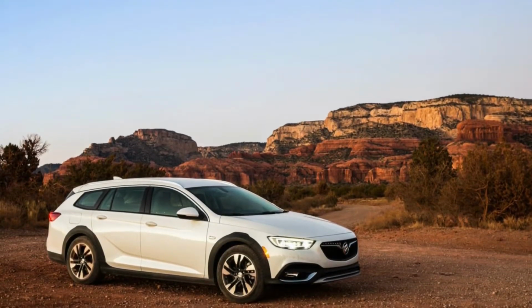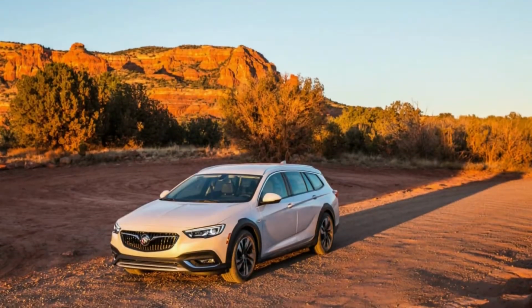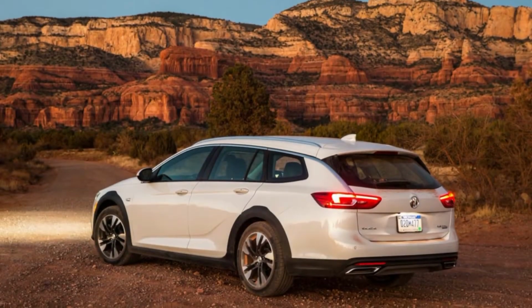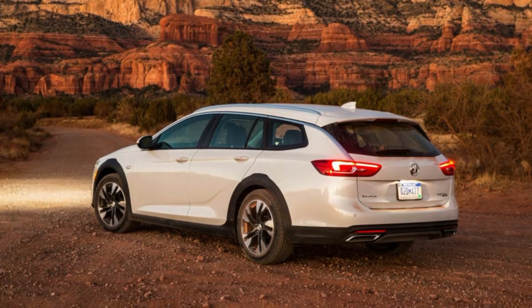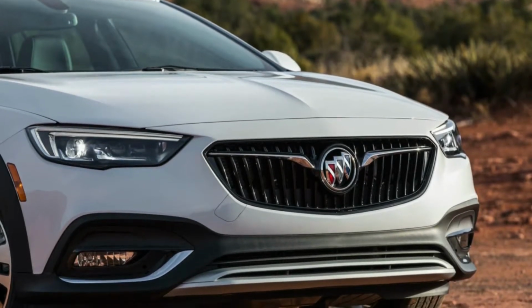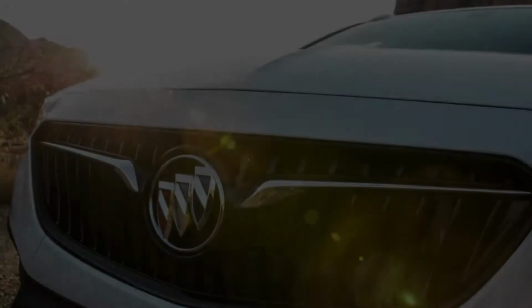$26,810. The TourX is powered by GM's familiar turbocharged 2.0-liter inline-4, an engine that appears in a number of GM products, including the current Malibu. The Malibu shares its architecture with the Europe market Opel Insignia, which is the basis for the TourX and the new Regal Sportback. Here the Turbo 4 makes 250 horsepower and 295 pound-feet of torque, fed through an 8-speed automatic transmission that can be manually shifted.